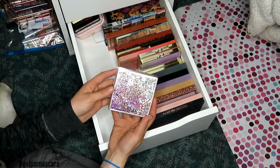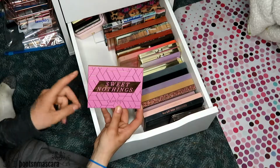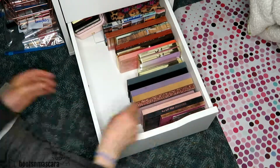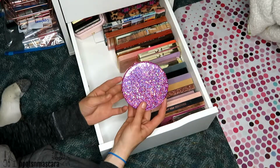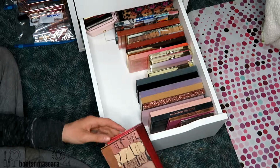I've got my Ciate London Glitter Storm palette. I'm going to go ahead and stick my ColourPop Sweet Nothings palette right in here. I'm going to sandwich her in. And this Too Faced Sugar Cookie palette, I'm going to go ahead and stick back here. Same thing for this Tarte Love, Trust, and Fairy Dust palette. I'm going to put some of my face palettes in here.